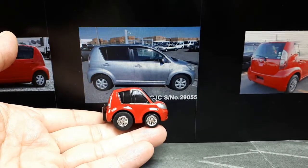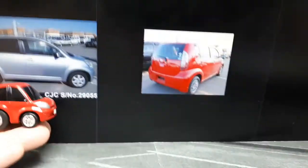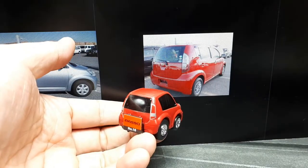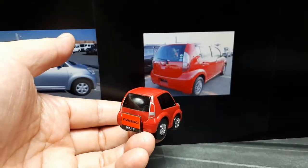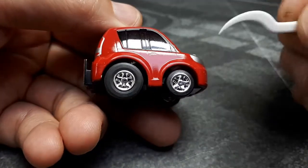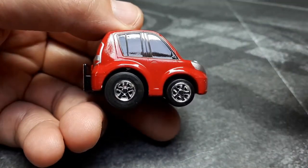Foreshortening. Alright, and then the tail lights. Pretty nice tail lights on this casting here. Alright, so it's a red. It's not a metallic though, it's just a regular red. We got some paint filling in some of the panel gaps there.